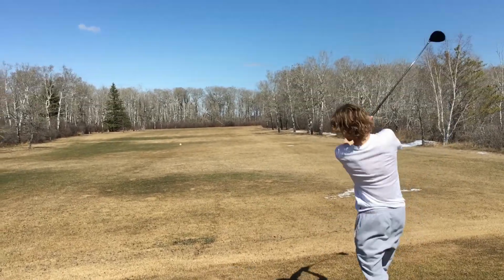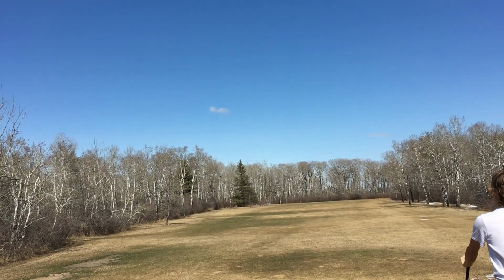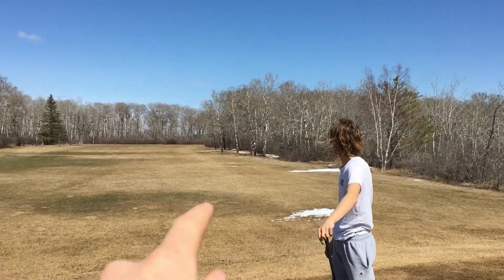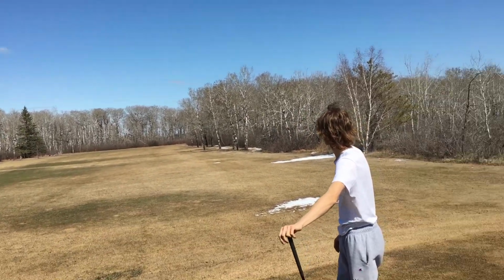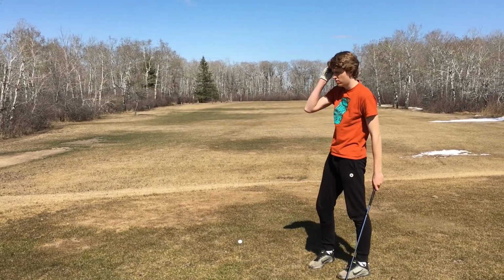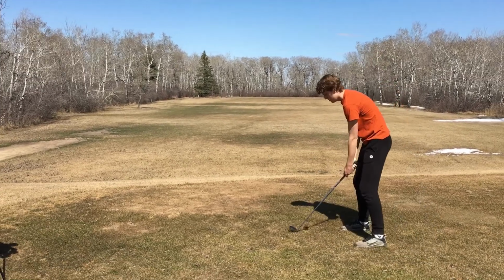Oh, it was looking really good, but rolled into the trees. He hit it well though. If he had just aimed right, like if he had aimed there for that little fade, that would have been perfect. So Bryce went into the woods, so I got an iron, I got a 6-iron. Hopefully I can just put it down the middle of the fairway and have a shot into the green.